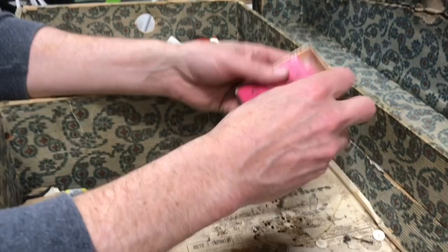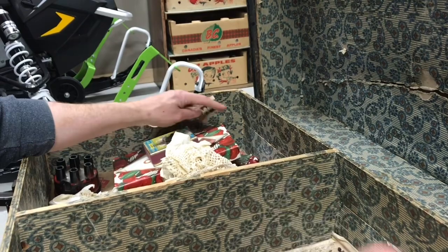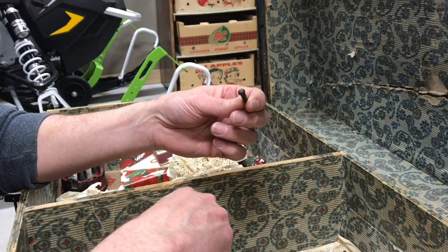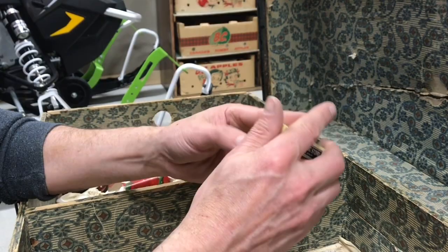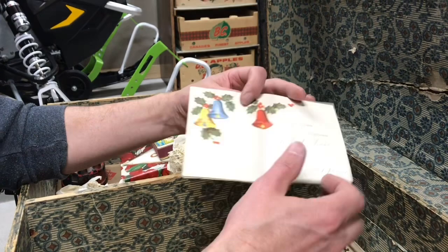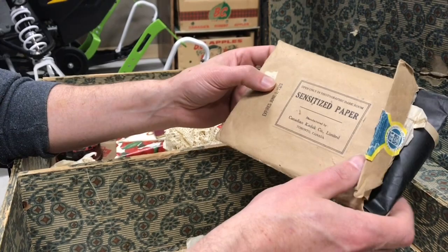And then there was a brush and an eraser in there. A really little brush. And an old eraser. And this was in there, a piece of metal. Here we have another container of her medication, maybe, from 1960. And a Christmas card. Oh, that's cute. From somebody. And we have sensitized paper, Kodak paper. So they must have developed their own somehow.